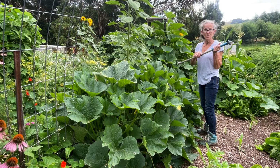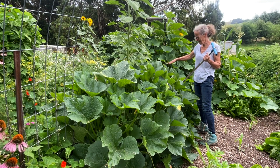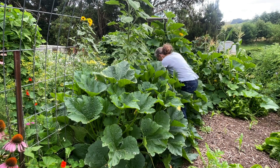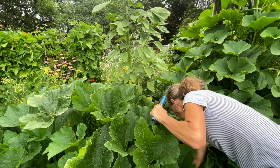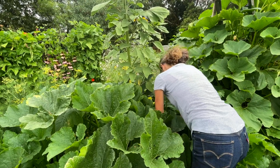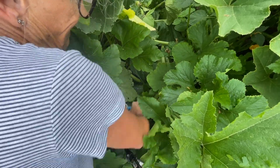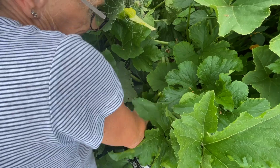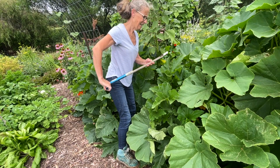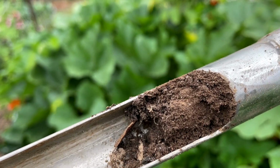I've got my soil sampler here and I'm going to attempt to get in between these two huge zucchini plants and see if I can get some of the soil out. I'll try not to wreck these plants. We haven't had decent rain for a bit, so the soil is starting to dry out, so you just have to wiggle this thing down and I'll see if I can get a decent amount out. Oh, I've got a small amount there. First glance, it's not a bad colour actually.